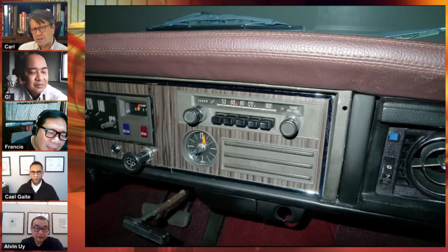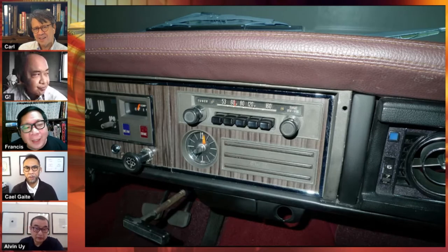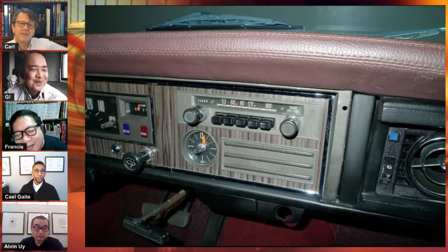What's beside the clock? Maybe an ashtray. I don't know. Oh no, the ashtray is in the bottom. Yeah. And it looks like if you look closely on the left, those are the switch for the wipers. It's a push and pull kind of thing. That's right. Oh, and then beneath it is the handbrake, which is also very old school.